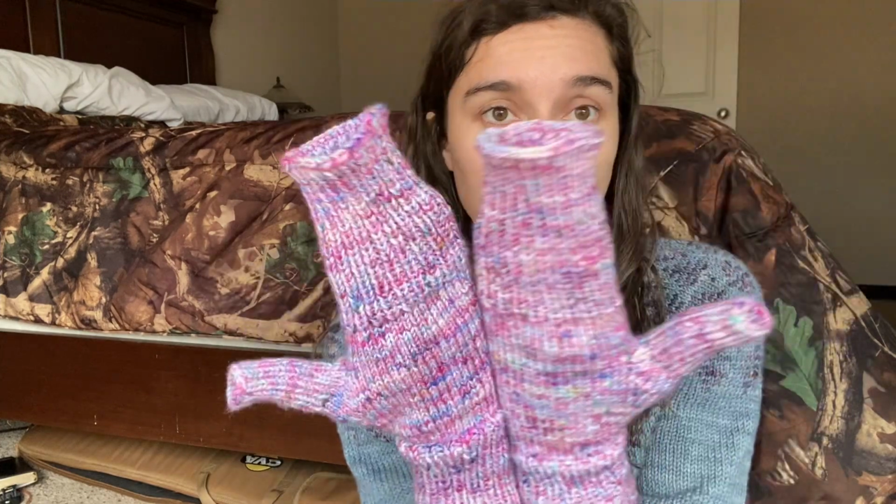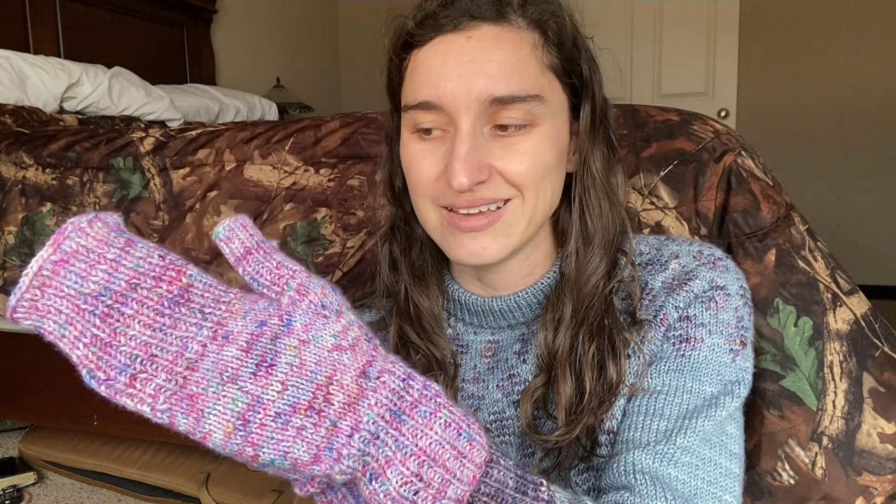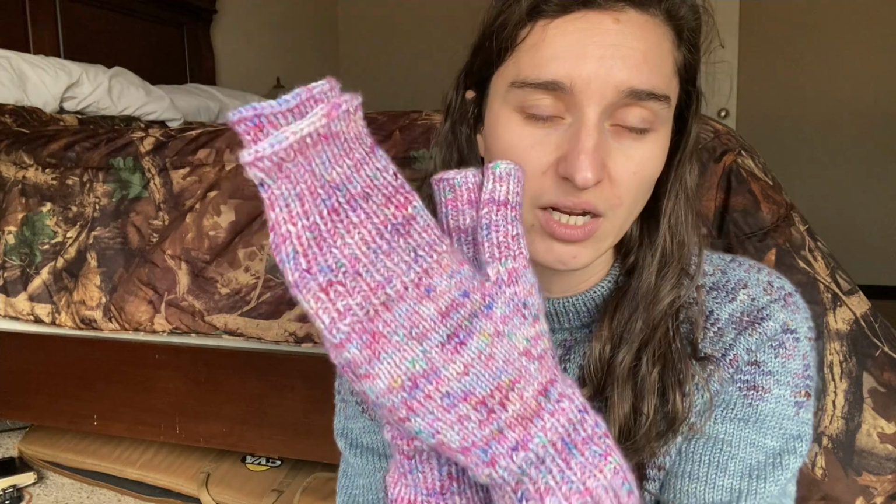I believe it's DK weight, so I did fingering held double in Ruby and Roses, and the pink was, I think, Siesta, and then the purple blue variegated, I think, was Pensive. I think they were what I already had caked up.